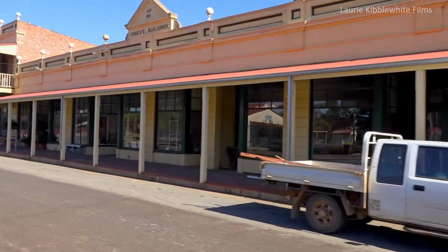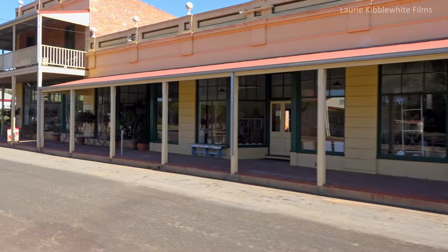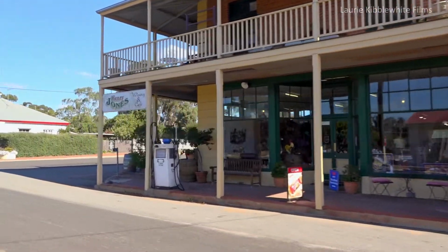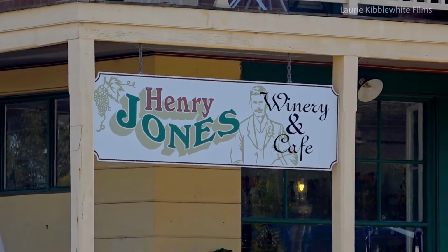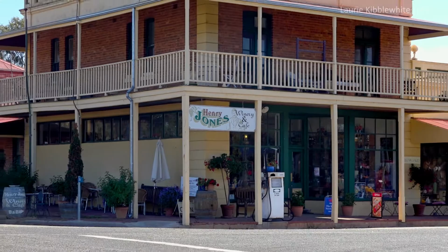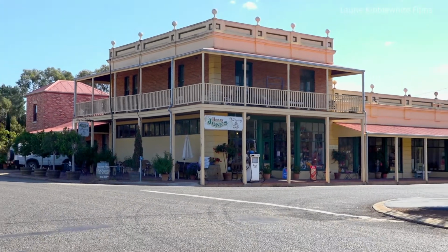The Jones building was built in 1911. This impressive heritage-listed building was the shopping centre of its day, where you could buy everything from flour to bullets. Recently renovated, this building is not to be missed, so drop in to taste or buy local wines or learn about Broomehill's past and future.